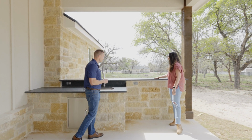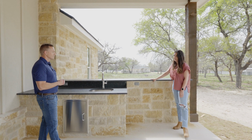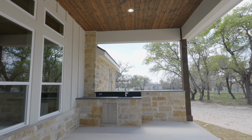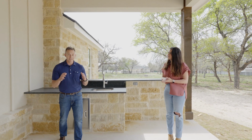And you've also got the top up here, which I think is really nice. Have extra food storage, set your drink down while you're grilling. High ceilings out here. We brought the stain tongue and groove on the back porch that we have on the front. So again, just really tying it all together. Yep. Absolutely love this house.